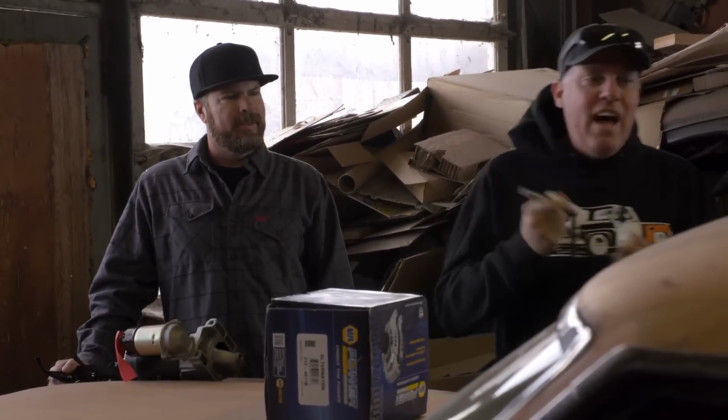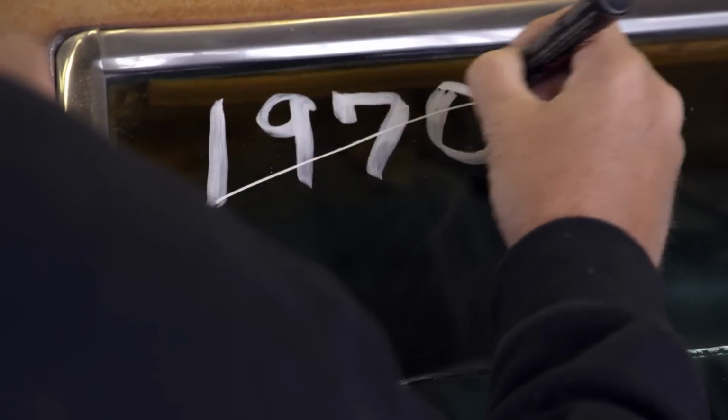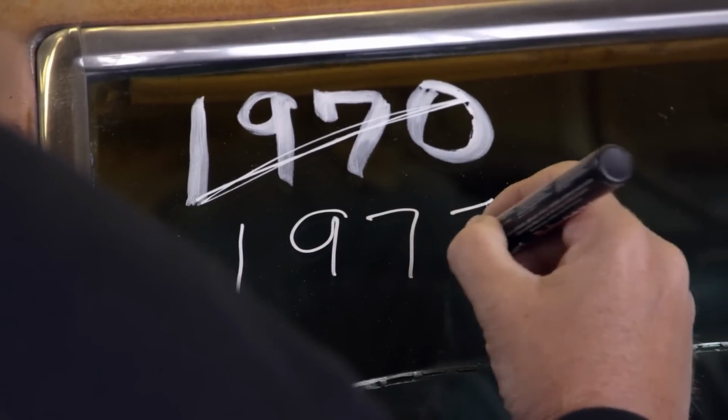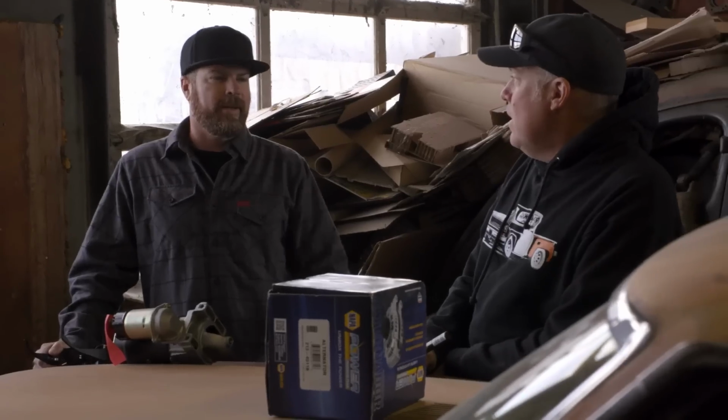Oh. This is not a 1970. This is a 1971. That's probably gonna fix the starter, what you just did there. Think so? Yeah. Well, the car's younger now.